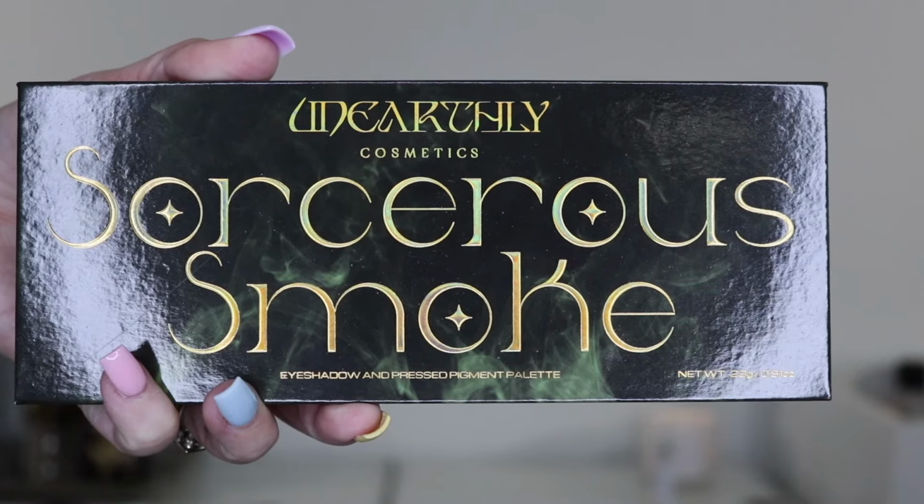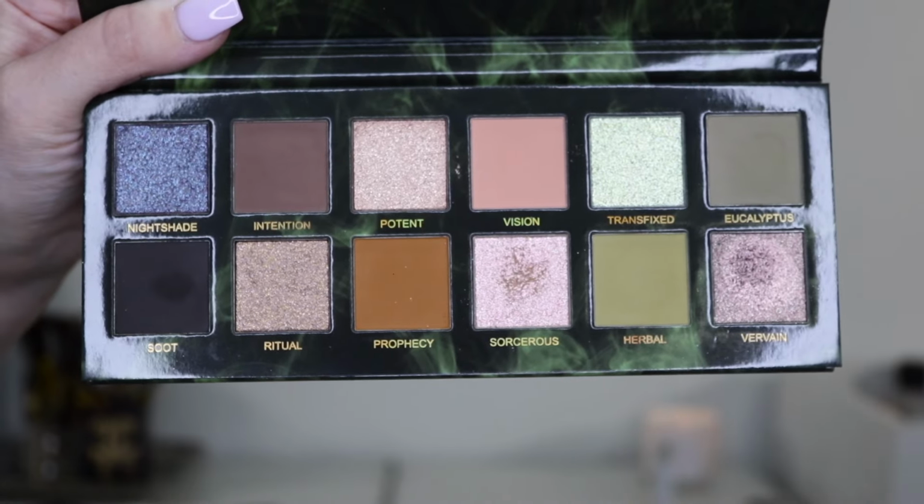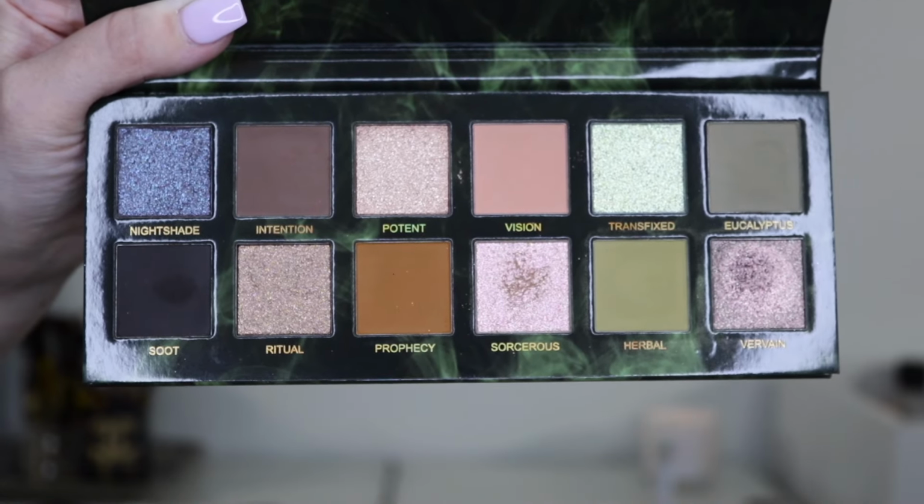Speaking of grungy and dark and mysterious, the Unearthly Sorcerous Smoke palette, I got my hands on this, I want to say around November, and it's absolutely stunning. I love the Unearthly formula. The mattes are super creamy and blendable, but for me, it's really the shimmers. I think indie shimmers do it amazingly. These shimmers are very punchy, very bam, in your face. They're going to stand out. They have almost like little micro sparkles in them, but not glitter.